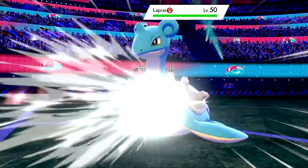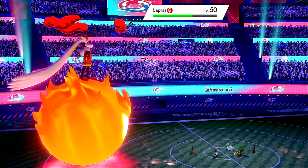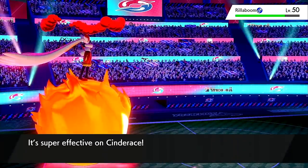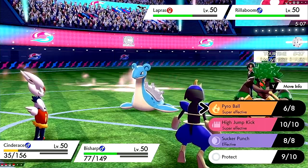Iron Head. Flinch. Surf, okay. I mean, I should take that unless he's Choice Specs. Oh, yeah. And now I have High Jump Kick, which is a great move. It's a great move. I don't have to risk anything.